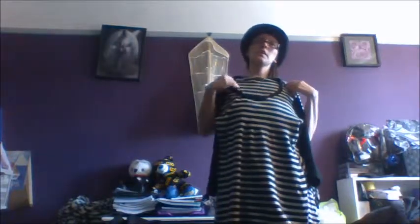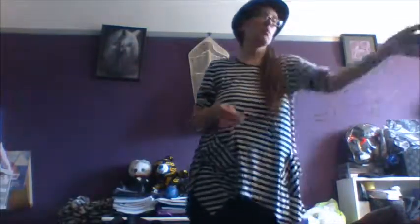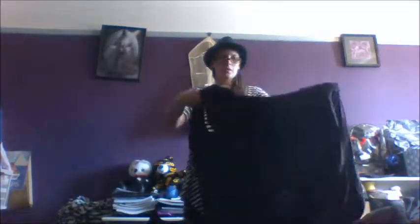Now this one again screamed at me, Wednesday Addams again. Little black dress, cinched in. I'm not so much a fan of the low neck, but the whole look of the dress just gave me Wednesday Addams vibes, and it's really warm. Couple more to go. Now this is pretty cool. Now this is more like Assassin's Creed.